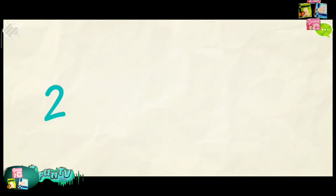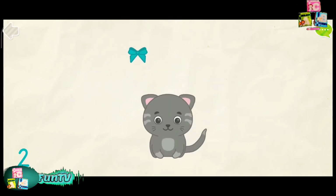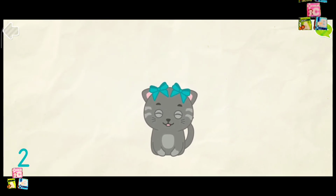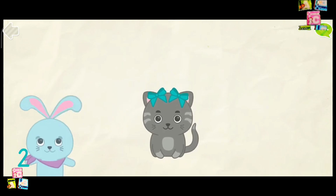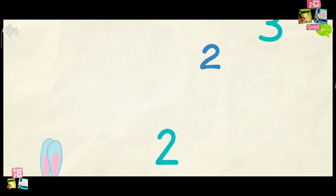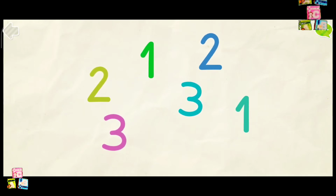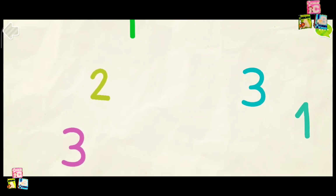2. Put 2 bows on the cat. 1. 2. That's it. Find all the number 2s. Well done.